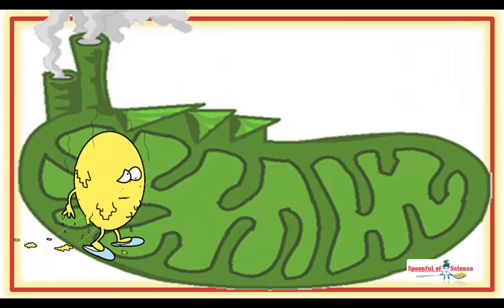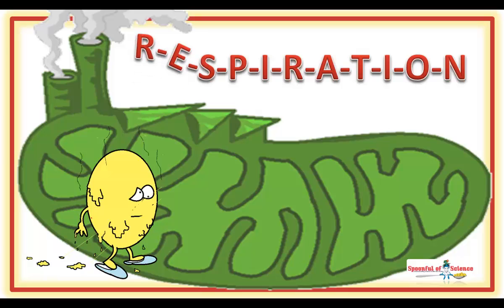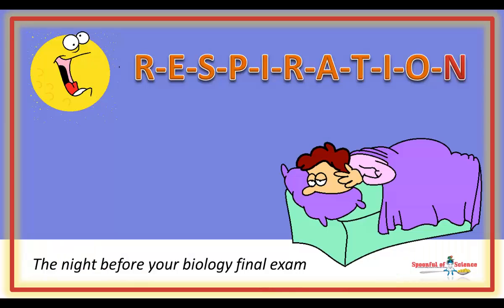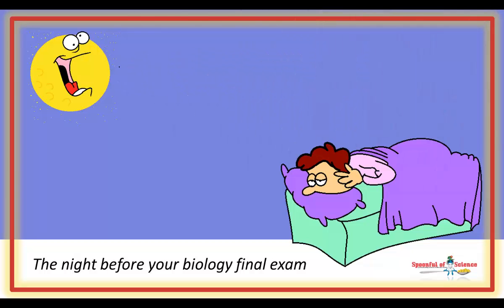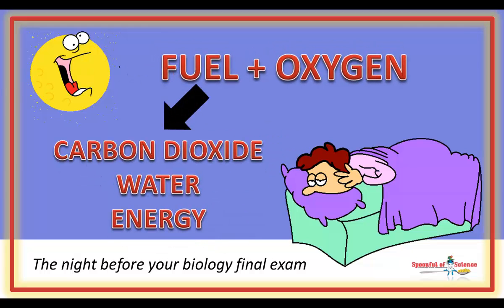So it all happens in the mitochondria. The question: what happens? Respiration. For some of you, the very word is conjuring up nightmares. You see some very long, complicated chemical equation. The gist of the equation: fuel plus oxygen leads to carbon dioxide, water, and energy. If you want to be fancy, we can put some real numbers in.